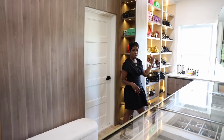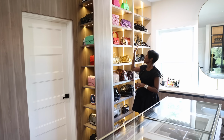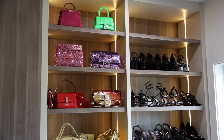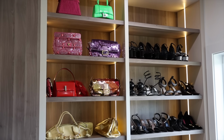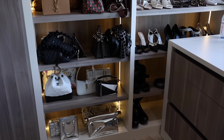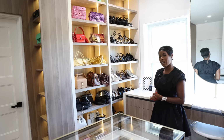And then if we move right over here, this is the remainder of my bags. So again, I didn't want the whole wall to be filled with bags. I just kind of color coded them. And I did sell a lot before I moved, so there's not as much as there used to be. And I don't have my eyes on anything.